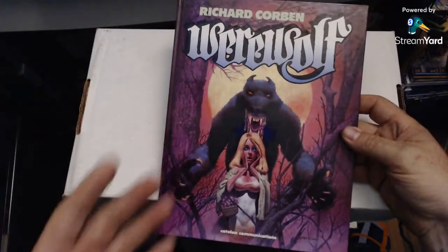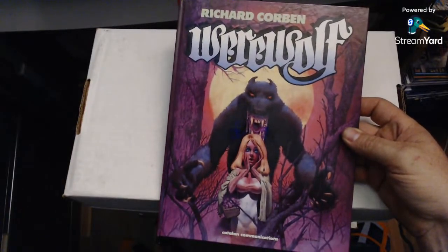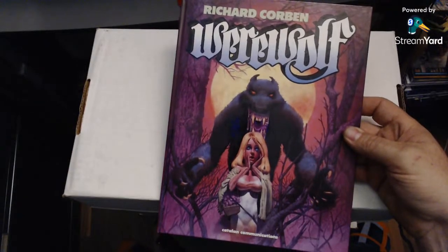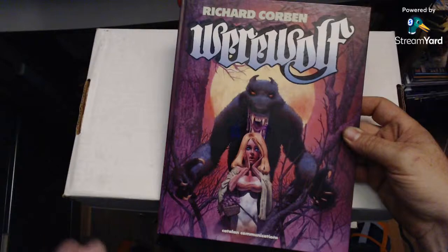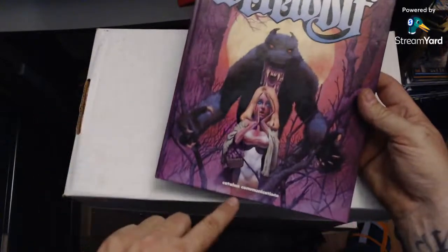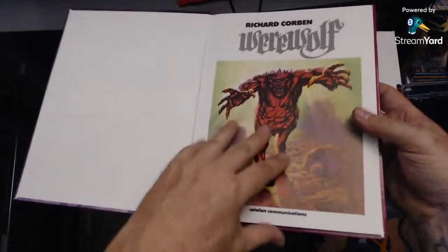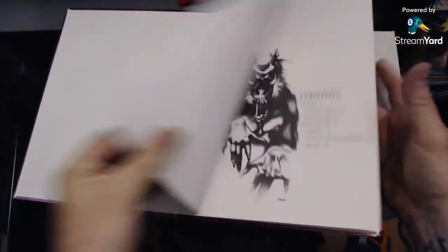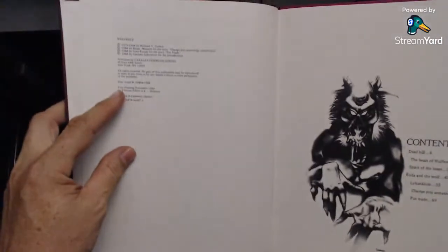So for tonight, I wanted to take you through this Corben collection because I think this is probably one of the better Corben collections from the graphic novels and stuff that was coming out in the 80s. This is the Catalan Communications version, and it came out in 1984, first printing 1984.